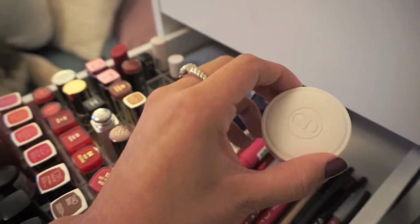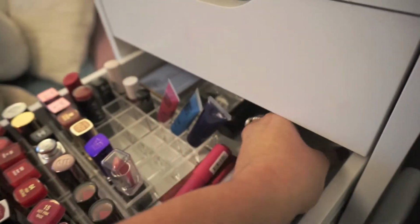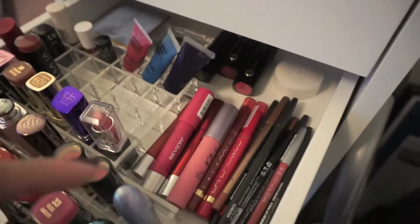Christian Dior Creme de Rose, which is a beautiful lip balm. Now that I have the chapstick ones that I'm obsessed with, I don't use this as much, which is probably a good thing because this stuff is super expensive, but I still do really like it.